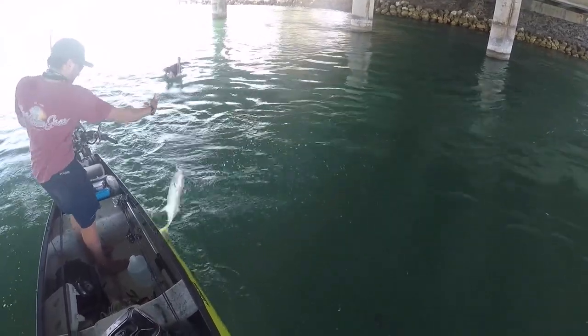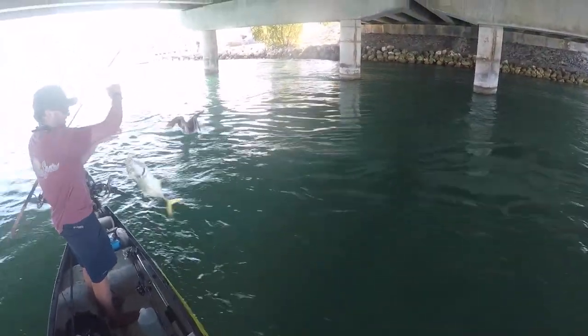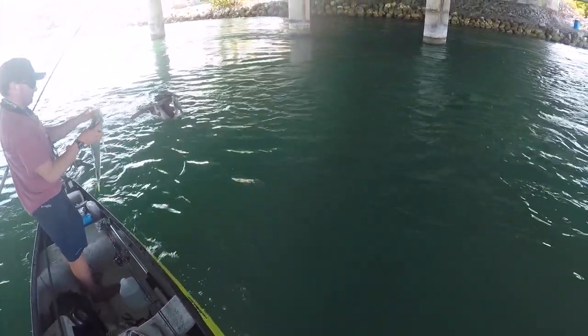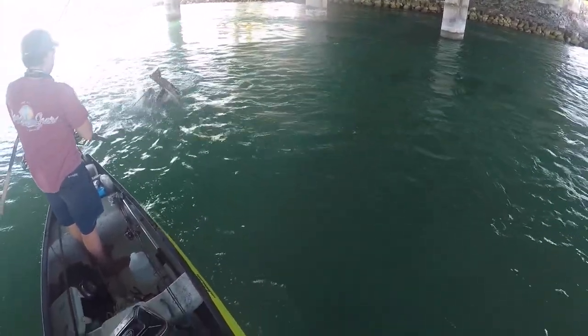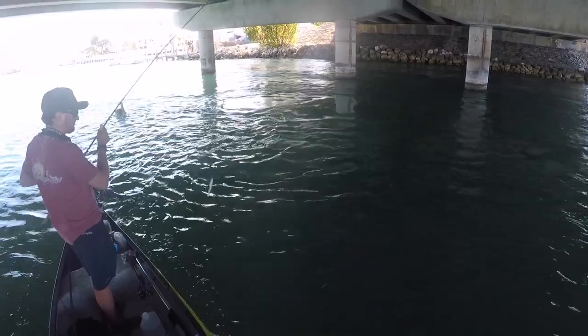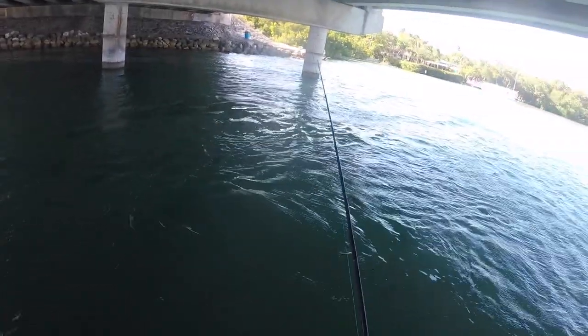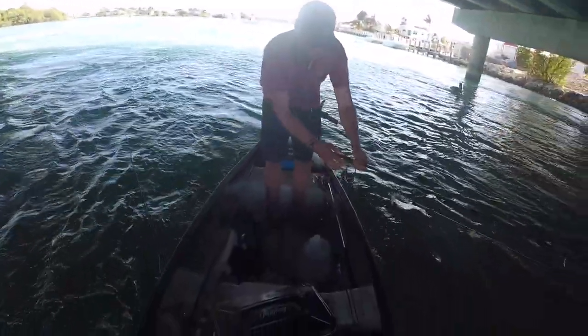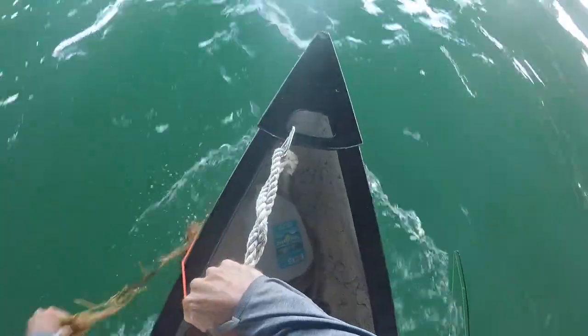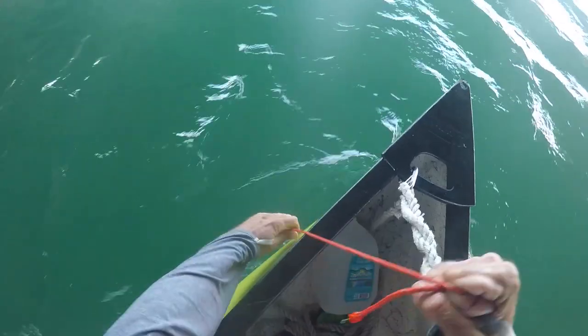Think that pelican can eat that jack? Looks like he wants to try. He tried. Be impressed, dude. I'd be impressed if that bird ate a jack. I'm gonna turn the motor on in case we get it messed up. Yeah, I would say start the motor, then I'm gonna pull it. They like that slack line, huh? They did, dude. You know they're still here. Yeah, definitely.